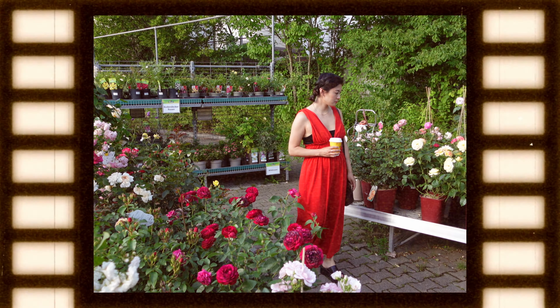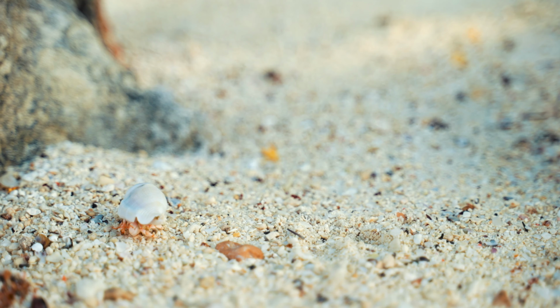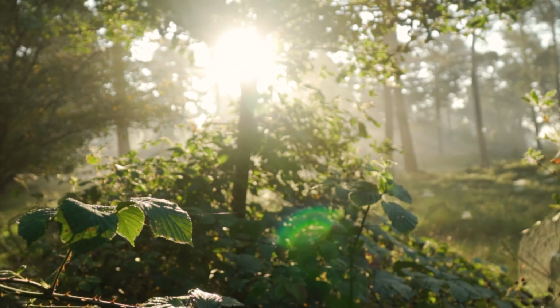This is because we humans are biological creatures. We still need to be connected to nature. And in nature, texture is everywhere. From the rough bark of trees to the textured sands of a beach, there's a constant play of light and shadow on surfaces that are never smooth.